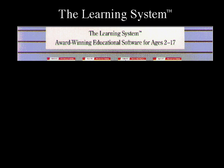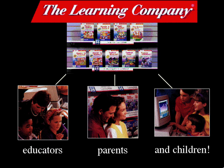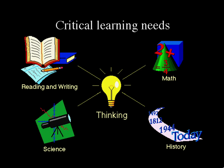Every Learning Company product is developed with extensive input from educators, parents, and of course, children. Our in-house team of education experts ensures that every program addresses critical learning needs. Reading and writing, math, science, history, and always thinking. Our educationally sound, non-violent presentation of core curriculum subjects is backed by extensive research and testing.